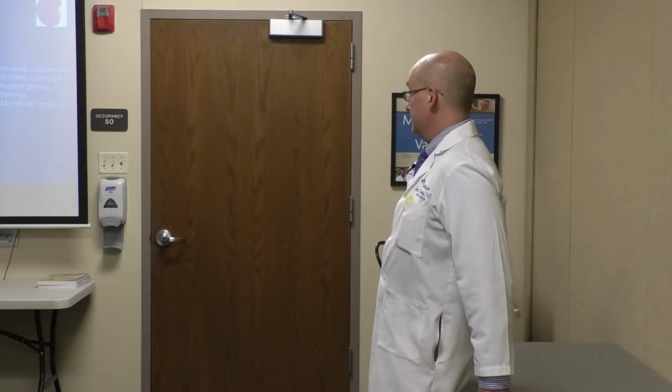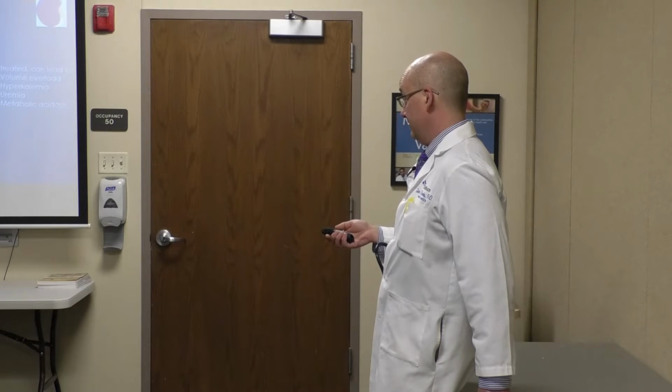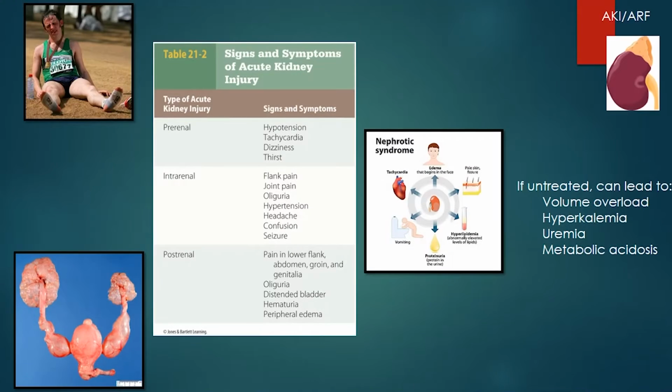All right, kidney injury. So with the kidneys, we divide it into before the kidneys, in the kidneys, after the kidneys, okay, when you think about problems? What would be before the kidneys? Dehydration, right? So they come in, their heart rate is high because they don't have enough fluid, and their blood pressure is low, right? That's the compensation. Blood pressure is low, not a lot of fluid. Heart has to go fast to get what little fluid they have moving around.